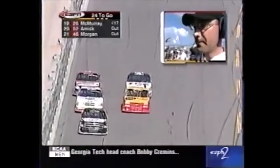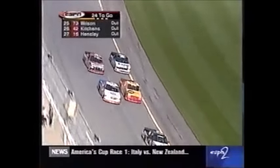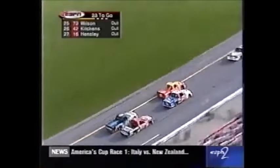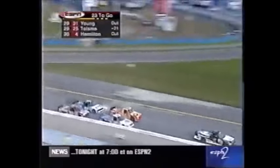Okay, as they run side by side, guys, remember Kurt Busch has had a real adventurous weekend so far. He wrecked a truck in practice. They lost a motor in qualifying. They're just happy to be out there still running in the lead pack, and he's doing very fine right now.